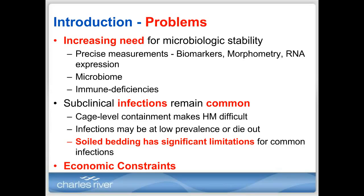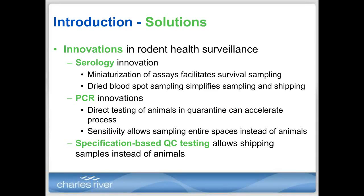Everybody wants to save money. Everybody wants to get more for the money they're spending. And that's just the reality. And that has a downside, but it also has the good side of continually pushing us to try to improve. So there are some solutions to some of these, obviously, and that's what I'm going to be talking about today.